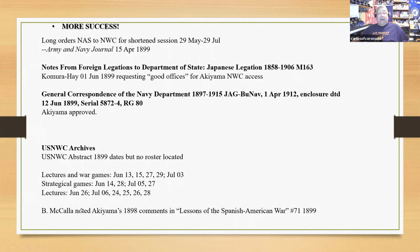He does that. And the lecture by McCullough, I believe was a captain by then, is going to reference Akiyama's 1898 comments on Sampson's victory. So, perhaps as an ode to Akiyama being in company.